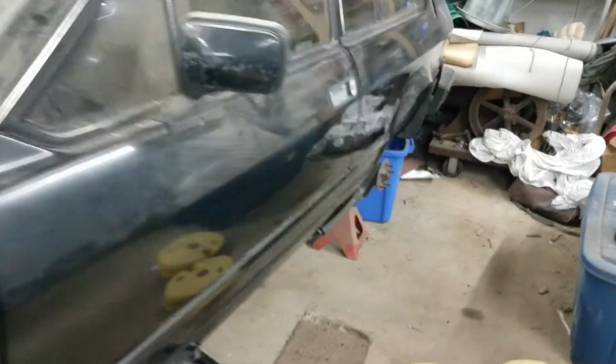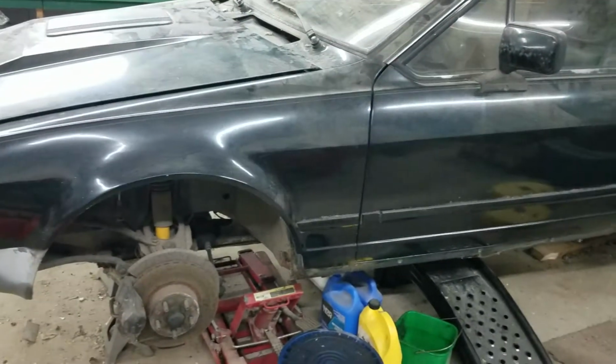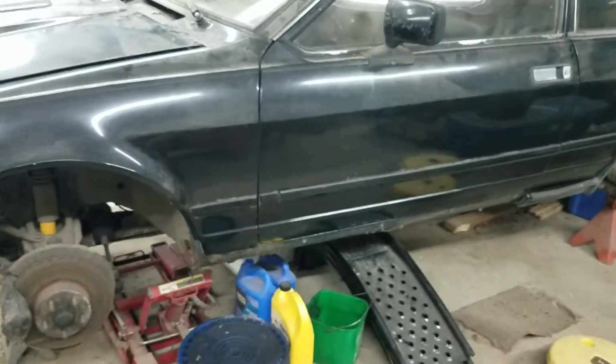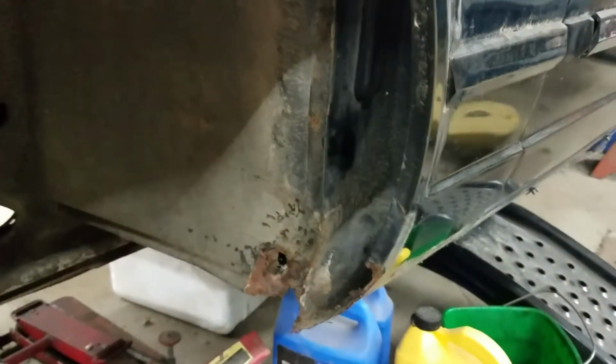I have the stock wheels with bad tires. The tires don't hold air. Just the stock factory wheels are present. So it's New England style rust. What's not rusty is the underside of the car.